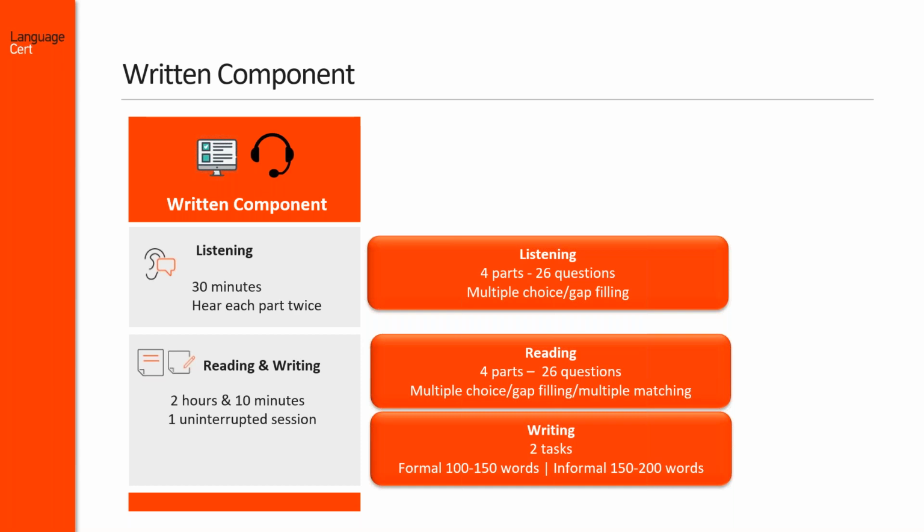And then if you go back to the box on the left at the bottom, you have some information about reading and writing. These are done in one uninterrupted session, and it takes 2 hours and 10 minutes. And if you look over to the right again in the red boxes, the reading also has 4 parts and 26 questions. And there might be multiple choice, gap filling, multiple matching. For your writing, there are 2 tasks. A formal piece of writing with 100 to 150 words, and then a piece of informal writing where you write between 150 and 200 words.